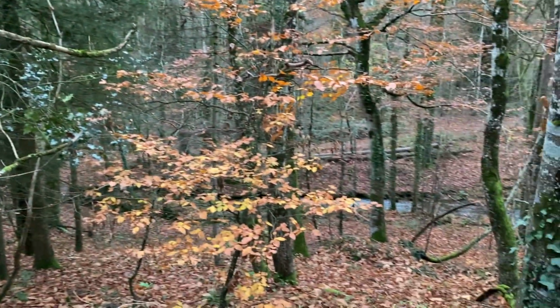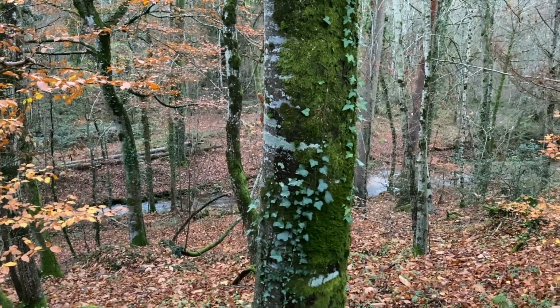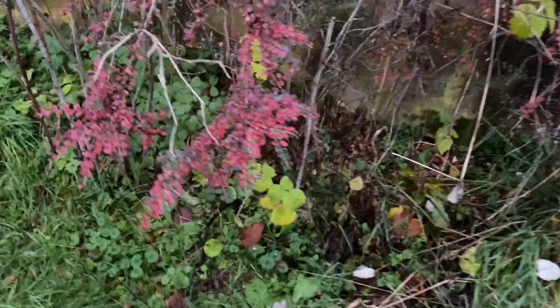I love it here because we can hear the stream that goes through our woods. The moss is so pretty. I wish we could take some of that. There's only a tiny little bit of it, but there's a very, very pretty red leaf here.